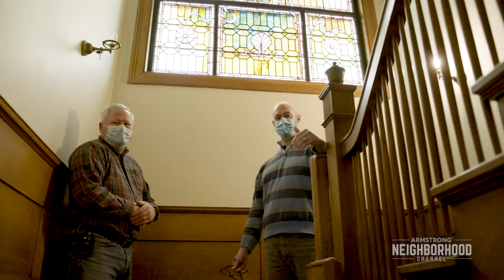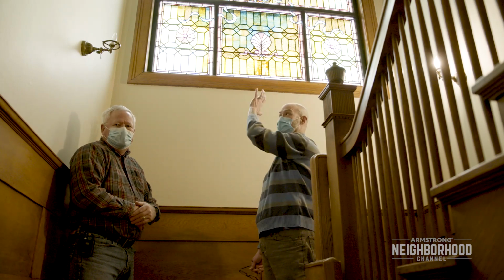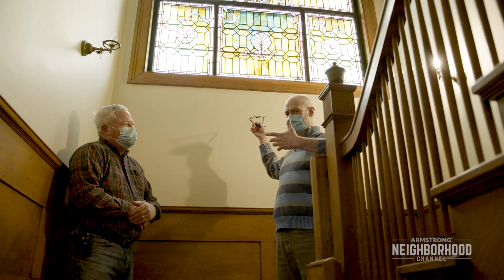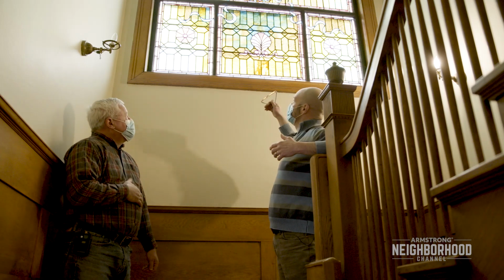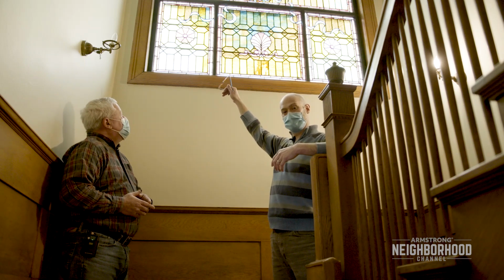In 1903, we know that there was a fire in the house that started in the back and carried up through the attic and really concentrated on this front corner of the house. That certainly would have affected the stained glass window here in the landing. So we can see that perhaps some of this lighter green glass is part of the repair.